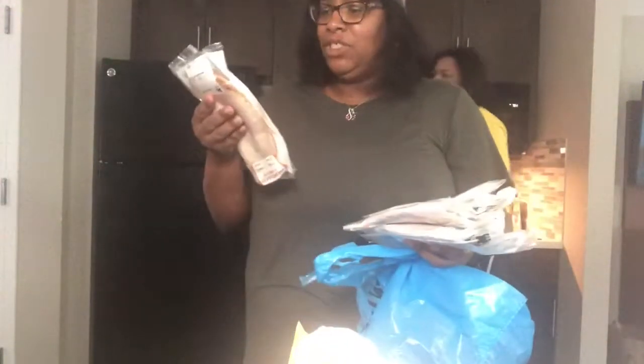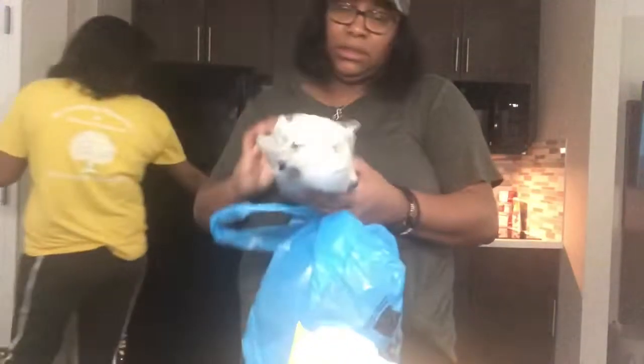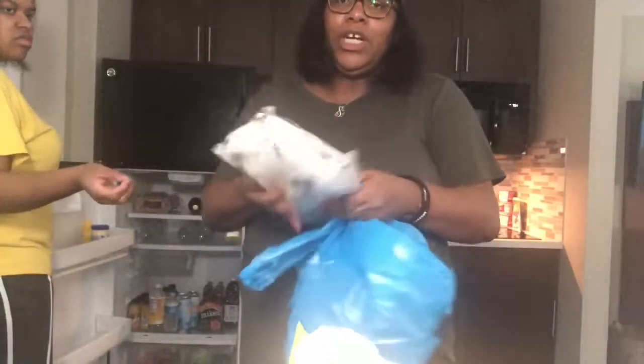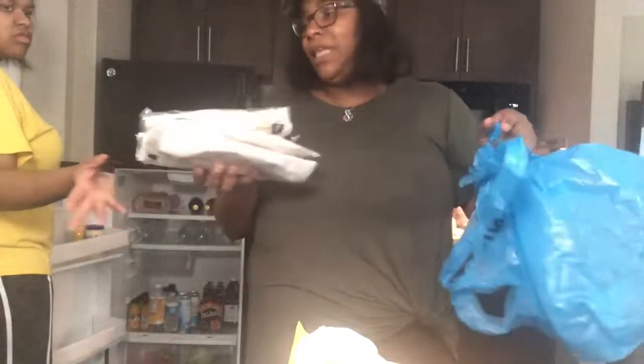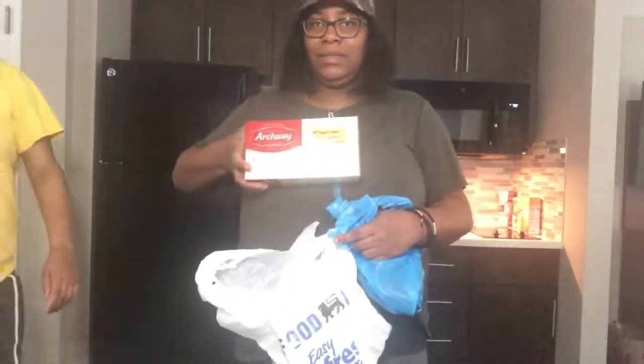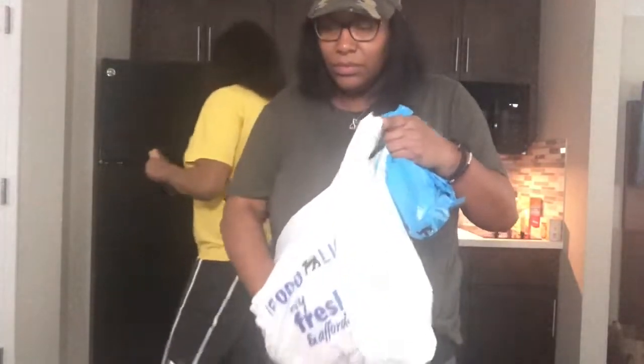Then we got some lunch meat. What's this? We got ham, bologna, turkey, and cheese, because my mama gonna make us some sandwiches too. Why mama gonna do that? We got some chips to go with our sandwiches. We got some oatmeal cookies. Got some lemon frost cookies. Frozen meals, butter. And we got some tomatoes. That concludes the grocery haul, y'all.